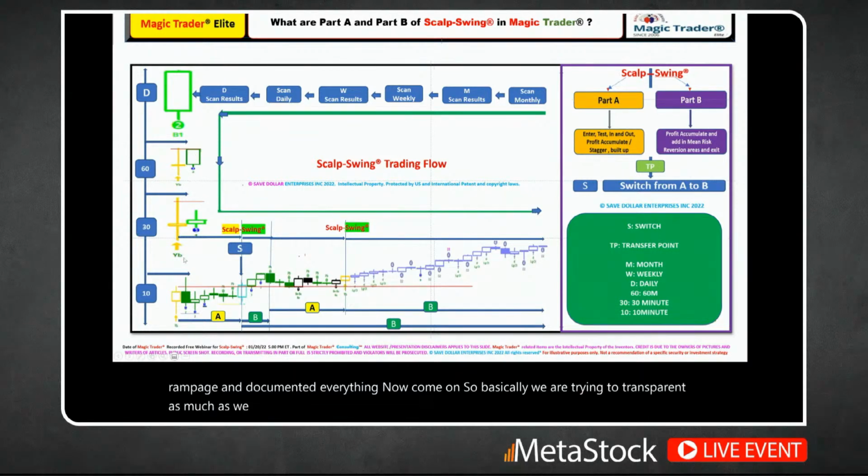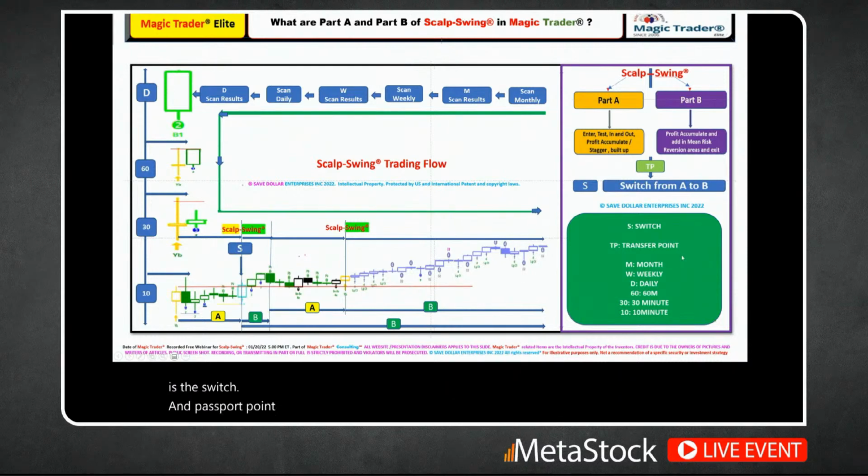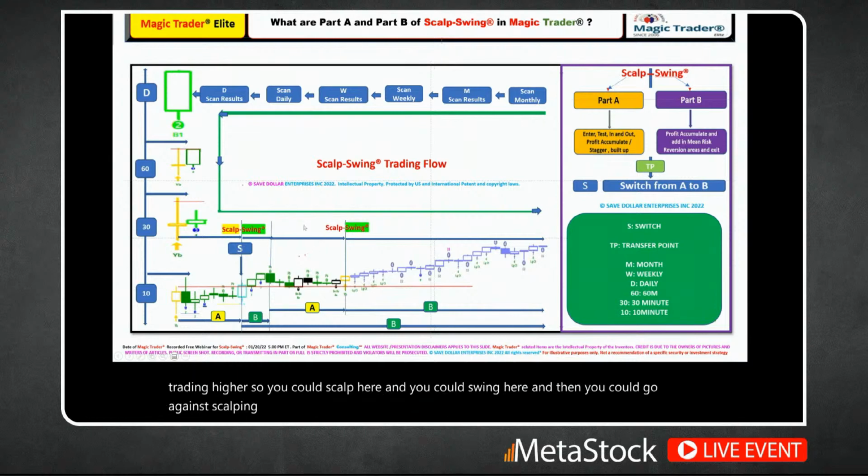So you could see here, this is the way, on a smaller time frame, that the Magic Trader still functions, and we call it the turquoise bar, which is a switch. Never heard of that? So this is the switch and transfer point from scalping to swing. We were scalping in the beginning when the Magic Trader has these lines, which you see the orange line. They broke the line and we started trading higher. So you could scalp here and you could swing here, and then you could go scalping again here. So that's why we scalp on this side and then swing for the rest of the day.